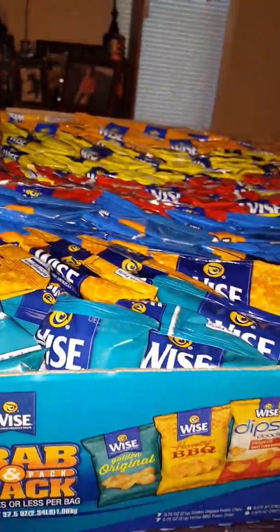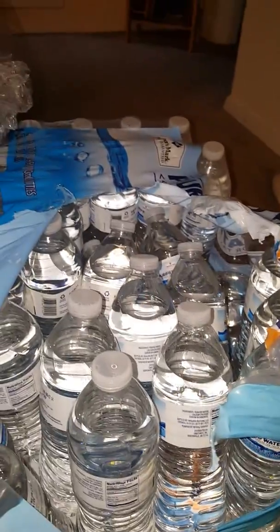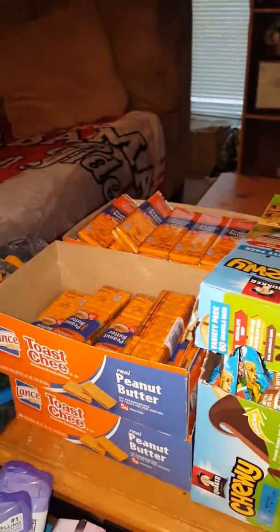So we buy 3 of these Wise, and then we buy some water. We just buy 3 cases of Member's Mark purified water, and we put 1 of each item in the bags that we distribute.